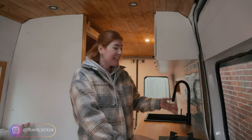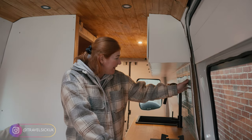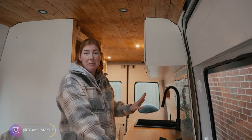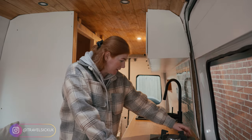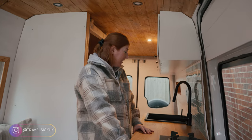So there we have it, that is our lovely tiling all done. It's actually turned out, not to blow my own trumpet, but pretty perfect, and I'm really pleased because this is pretty much the only job in the van that I've done by myself, and it turned out, so I'm very, very happy.